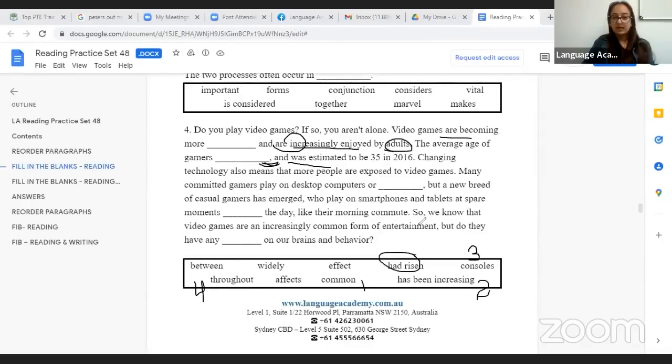So you have to say throughout the day, like their morning commute. So we know that video games are an increasingly common form of entertainment.